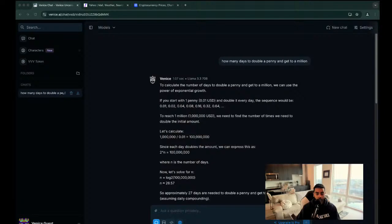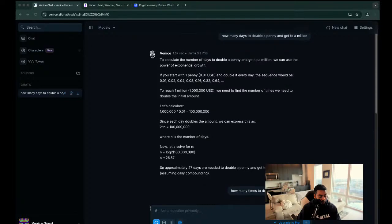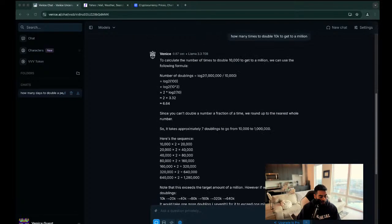And let's get into this chart that I have real quick to show you how you can double your money seven times and get to 10K or a million. All right, so I first did the calculation here. I'm using Venice AI. It shows you how you could double a penny and get to a million in 27 days, and it breaks it all down right here. And then I used the 10,000 number. And here it goes, right?